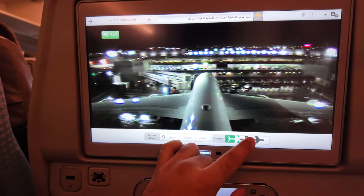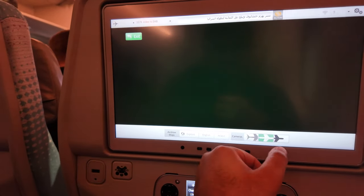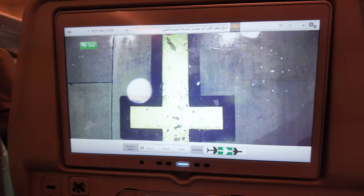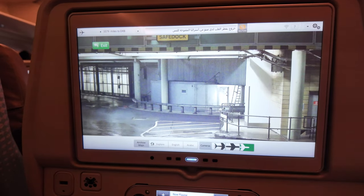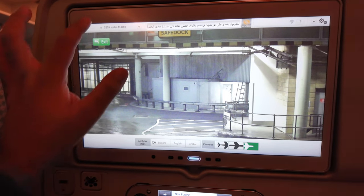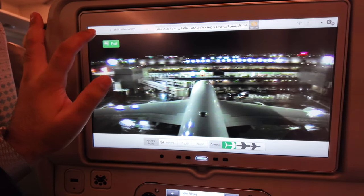Right, cameras, we've got the overhead. If it works. Which one's this? This is underneath. And this is at the front. I prefer the tail. Exit.